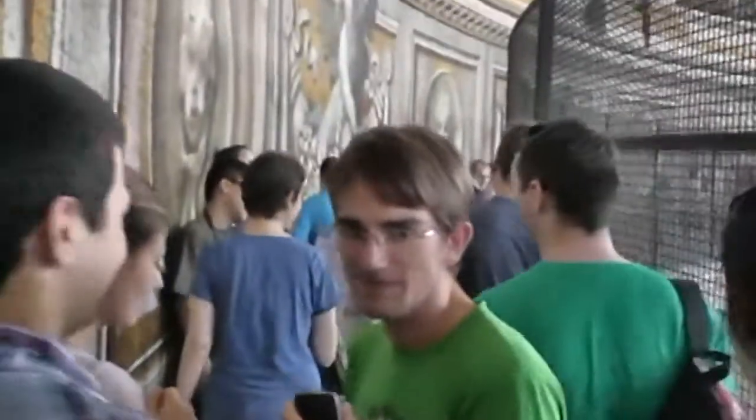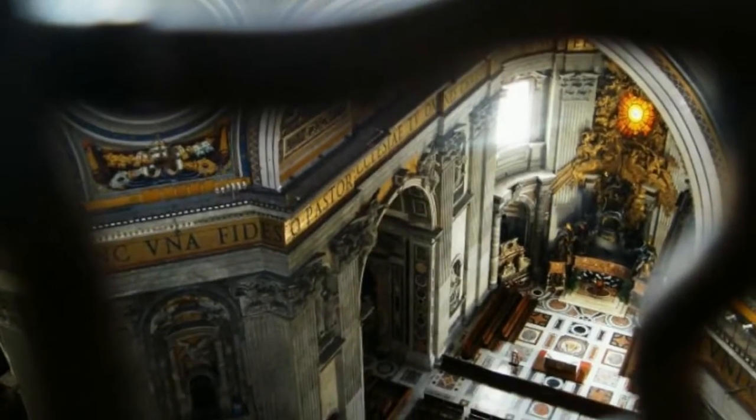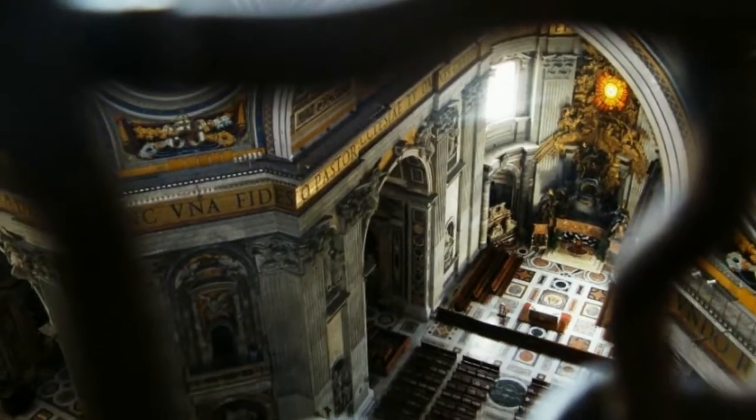The views from the gallery around the cupola provide an impressive sense of the enormity of the church. Along the base of the inside of the dome is the inscription of Matthew in letters 8 feet high. Translated, it means, "You are Peter, and on this rock I will build my church. I will give you the keys of the kingdom of heaven."